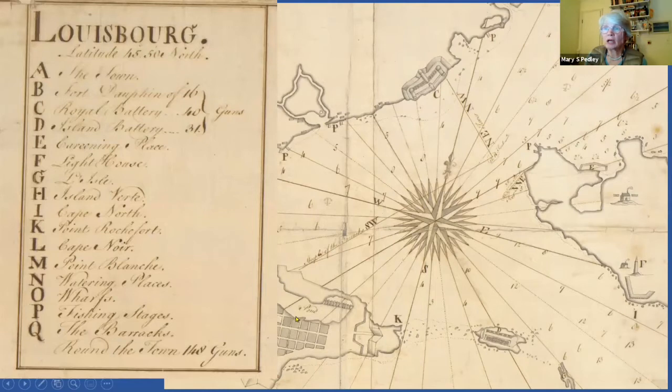It points out the town, which is underneath the legend. It tells us how many guns there are on the 3 main batteries. And it's a map that's really concentrating on how you can get into this harbor and what you can expect if you do get into this harbor. And it finishes the legend by saying there's around the town about 148 guns.